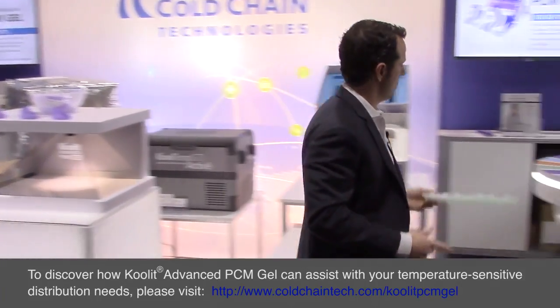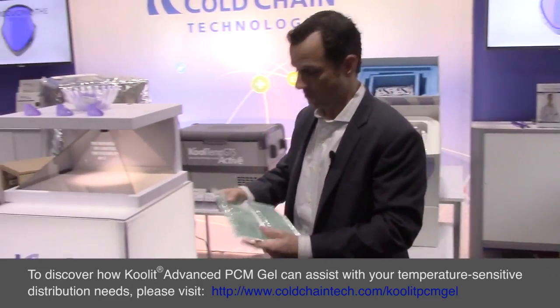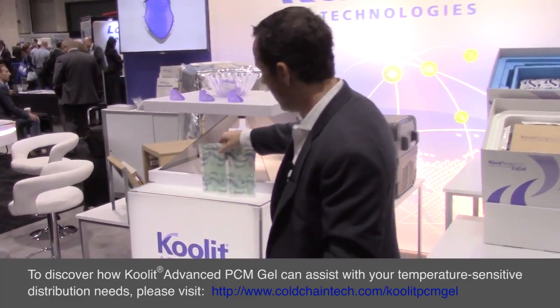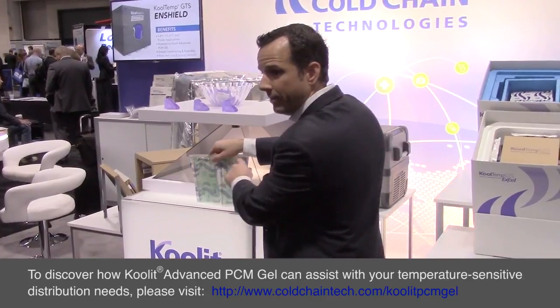I'm going to show you the PCM gel now, and I'll pass this around so you can handle it, but this is thawed. This is a fully thawed material. It's solid. So I can have this sitting on the sides of my payload, and if I need coverage in those top edges, I can get it. It's going to allow me to design a system that's more thermally efficient. I don't have to use as much PCM, and I don't have to use as much insulation to hit those same performance targets.